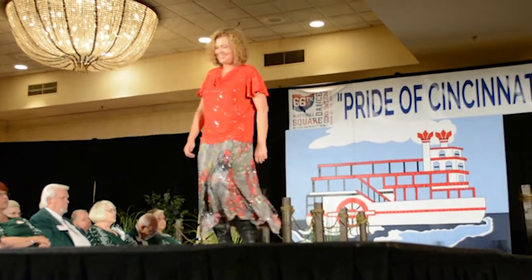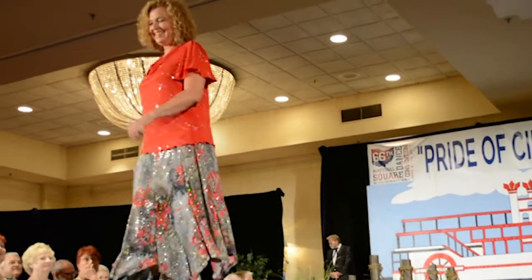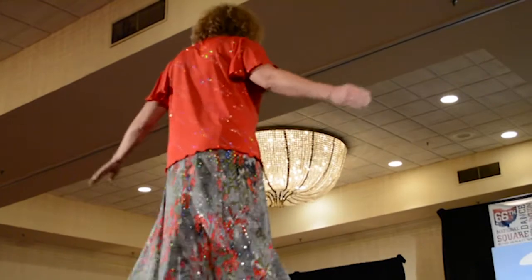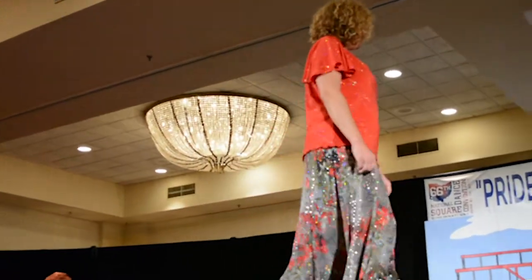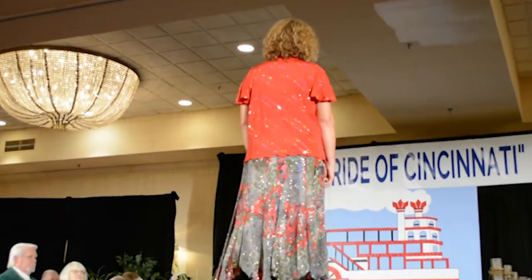I love that, hanky hemline. One of the newest round dance looks, it was created by Flair Dance Clothing out of Lake Havasu City, Arizona. Featured is a red sequin cow neck blouse with short sleeves that cascades off Danielle's shoulders.